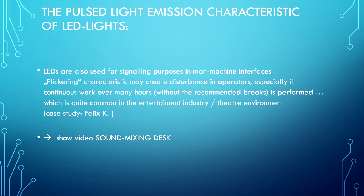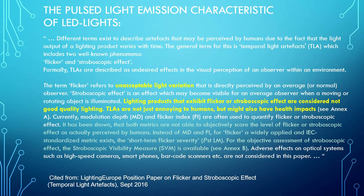There is actually a position paper on flickering and stroboscopic effect issued by Lighting Europe, in which it is stated that different terms exist to describe artifacts that may be perceived by humans due to the fact that the light output of a lighting product varies with time. The general term for this is temporal light artifacts, TLA, which includes two well-known phenomena, flicker and stroboscopic effect. Formally, temporal light artifacts are described as undesired effects in the visual perception of an observer within an environment.